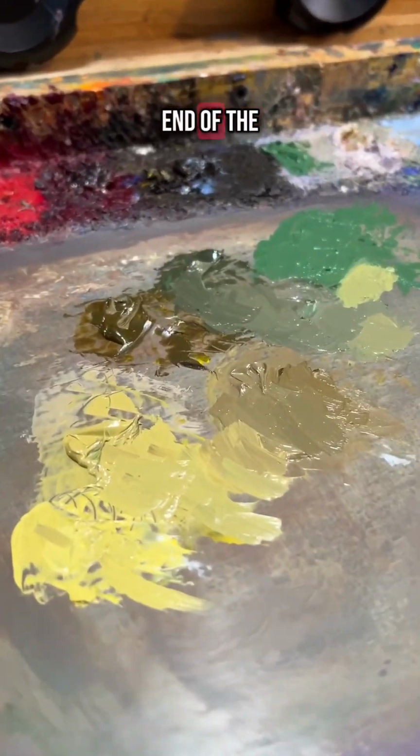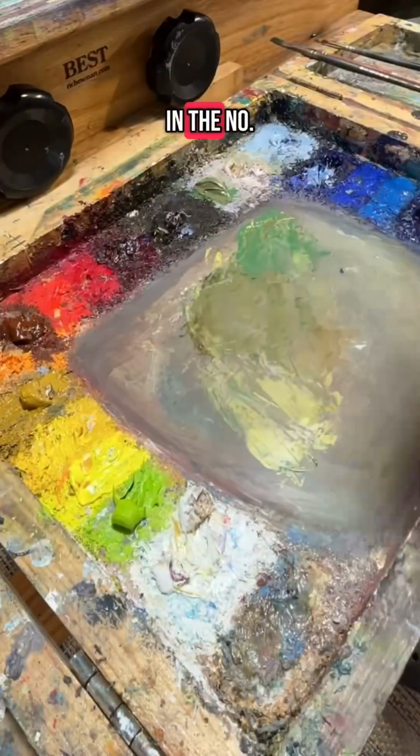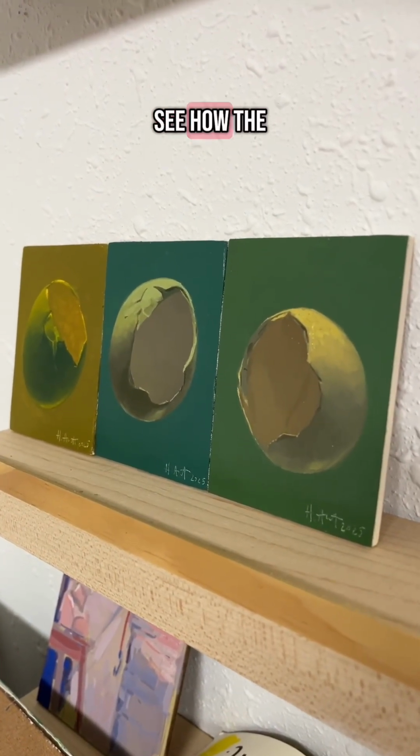So we can see at the end of this session where my palette ended up and how I'm scraping it into one kind of olive green color that I'll use in the number 16 painting in the challenge. Here are the last 3 paintings. You can really see the harmonies. I hope you'll stick around to see how the challenge progresses.